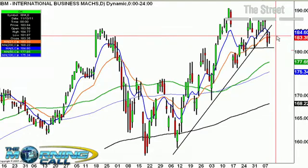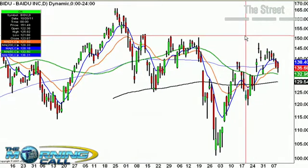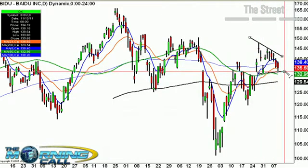Baidu and Sina have really just been out of play for me, not even really looking at them. But all in all, I guess you can make a case that it's still hanging around. It's still above a lot of the moving averages here, but I'd be a little bit careful there.